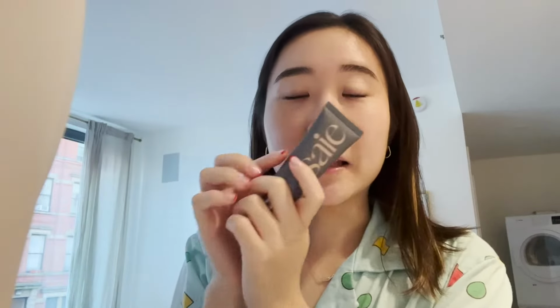So I'll get started with my base, and this Sai, I'm definitely not pronouncing it right, but this skin tint, I got it from the Sephora sale. It is on its way of being one of my holy grails. I've been looking for a non-foundation tinted moisturizer that isn't too sticky and isn't too dry, and this is the perfect product, at least for me. I have very dry combo skin, so this is perfect for that.